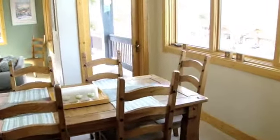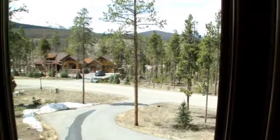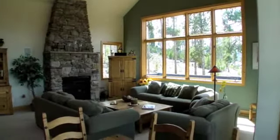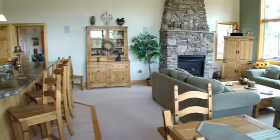Watch the sunrise from the beautiful large deck off the great room, or relax in the evening as the sun settles over the peaks of the 10-mile range. Very bright great room with an enormous stone fireplace and a marvelous flowing open floor plan for entertaining and comfortable living.